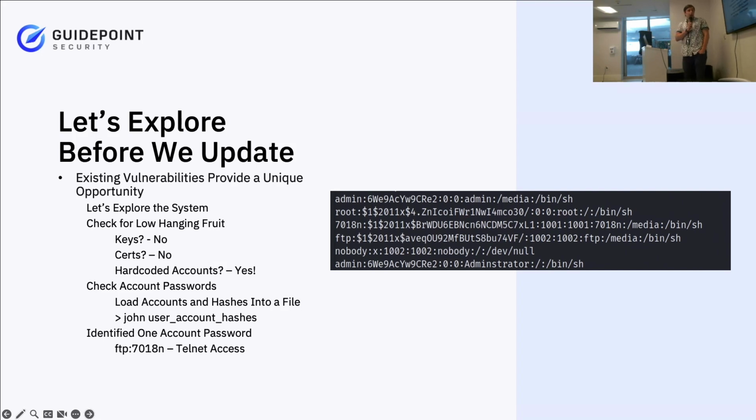So with that, at that point, I have hard-coded usernames and their password hashes. Using John the Ripper, I just did a basic john on the user account hashes, and John was able to successfully identify one account. The FTP account had a password of 7018N, the username from the other account. And luckily for me, it had telnet access.